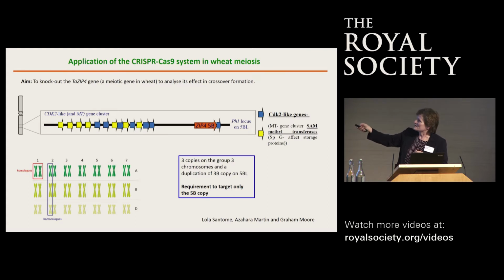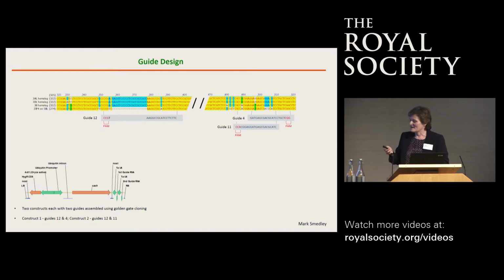And Graham really wanted to target one particular gene in this locus, but only on one chromosome, and that was on chromosome 5B. There are also copies on the group 3 chromosomes, and he didn't want to touch those. So we had a look at this to see whether it was possible. And actually, yes, it was possible, but we were very limited. We could only find 3 possible guides that we could use, one which was quite good and 2 that were okay. This is just enough variation, so we went ahead and we tried.